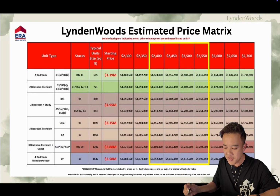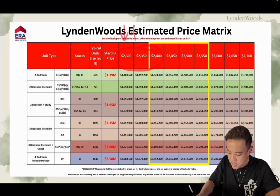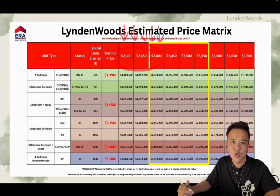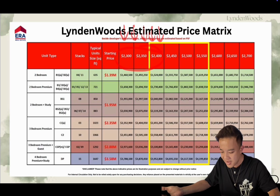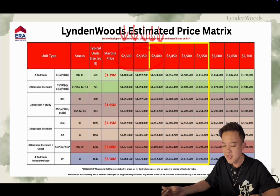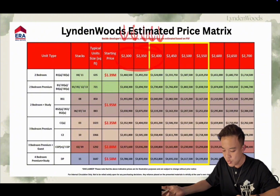So these are the prices that you can actually take as reference. These are some of the estimated price ranges. So my suggestion, if you can consider, you should definitely grab something within this price range, $2,300 to $2,400 per square foot. Anything above $2,450, my suggestion is you do have better choices to look outside, right? That's also provided you are very lucky in your ballot. We already started the preview.